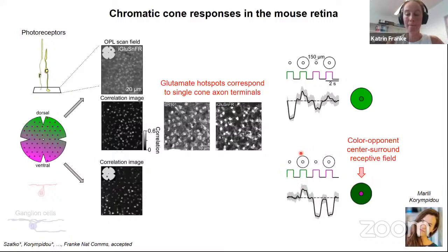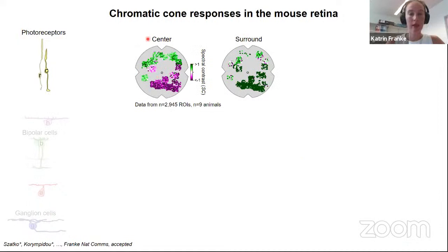Here you can see the center and surround of all the cells that Marilee, when she was a master's student in the lab, recorded across the retina, and each cone terminal is color-coded by its spectral preference, estimated as spectral contrast, which is -1 if the cell only responds to UV, 1 if it only responds to green, and 0 if it responds to both colors the same way. We can see that the center responses of cones nicely follow the opsin gradient across the retina, with UV-sensitive responses in ventral and green-sensitive responses in dorsal retina.